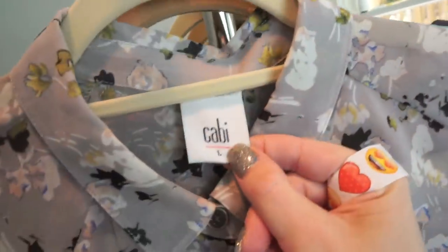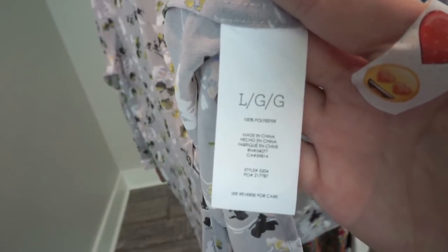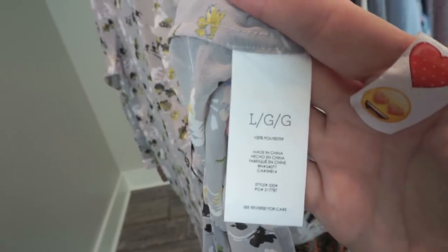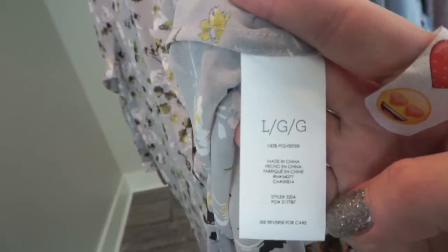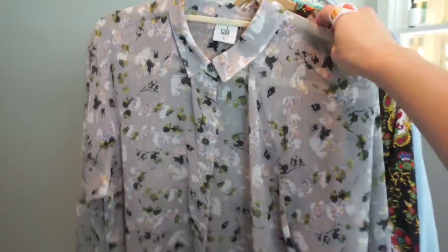Actually, another new label, Cabby, and it's a floral print sheer blouse. It's got three-quarter sleeves. Cabby, if you're unfamiliar with it, they do actually put the style number on the tag. So this is the inside care label, and they do put the style number right in there. You can just Google Cabby and the style number, and it will tell you the actual name of the blouse. Probably list that one at $35 or $40.